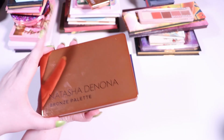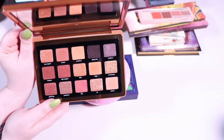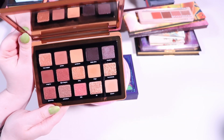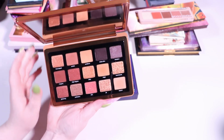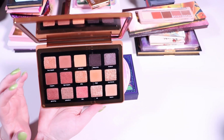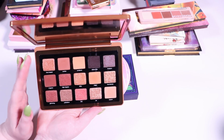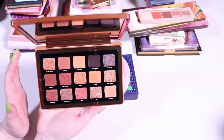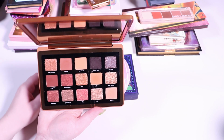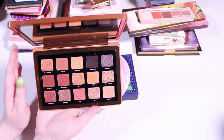This is the Natasha Denona Bronze palette. I received this in my lucky bag this year. I don't know how to feel about this palette. I really, really like it. Every time I use it, I am happy with the eye look and I think it is really nice. At the same time, I have to sort of make myself use it. And I don't know what it is about this palette that pushes me away.